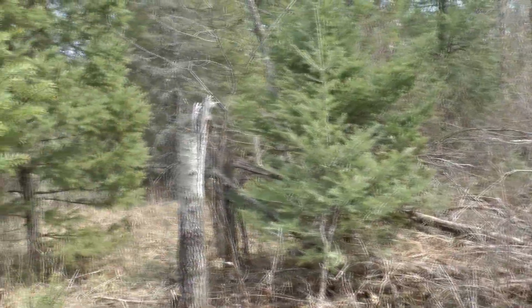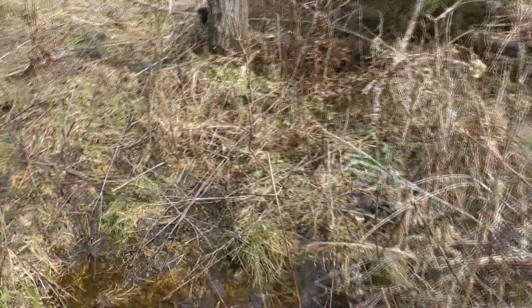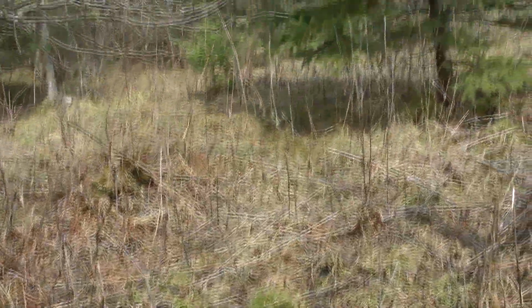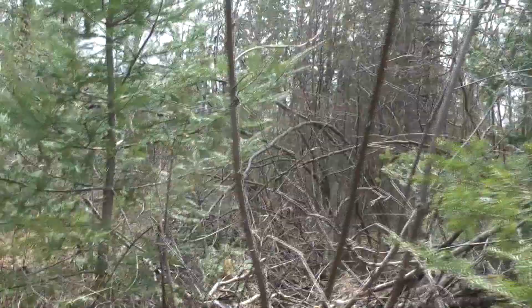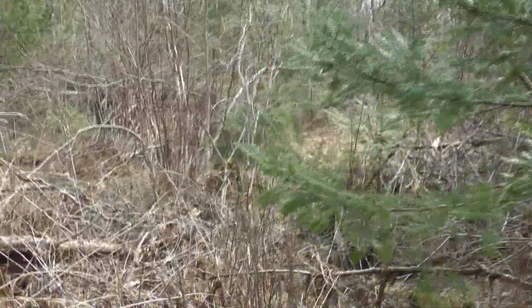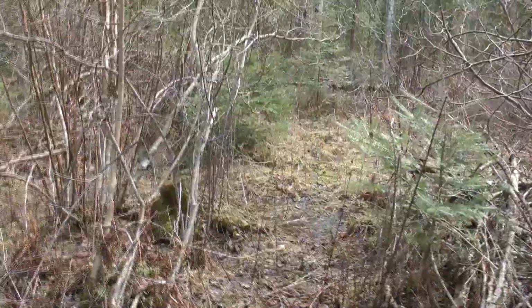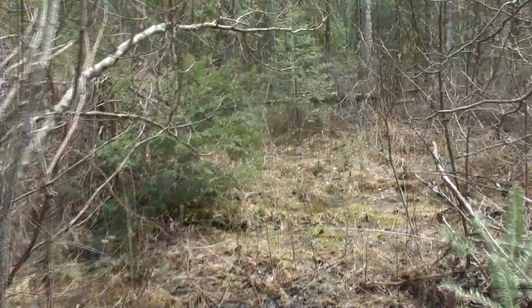Come back over to here. Lots and lots of side cover. There's a junction of sorts right here, and there's big piles of turds all over. I built a big brush pile here. Cut a lane through all this brush and tag alders, balsam fir.